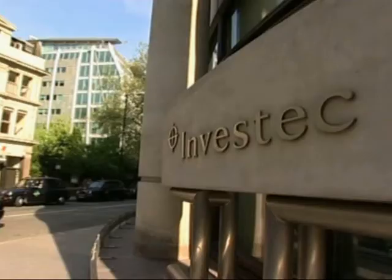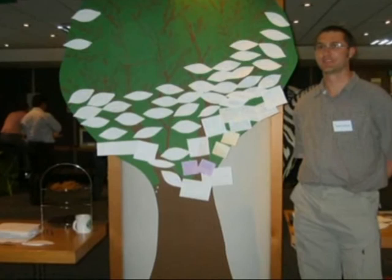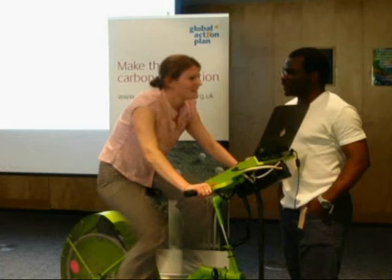Translating the message into a language corporations can deal with are business project officers like Charlotte High. I'm on the programmes team that works with large businesses, our environment champions teams, and we run projects with larger businesses to help them reduce their environmental impact, so very practical projects. It's about engaging staff throughout the organisation and changing behaviour. GAP focus their efforts on key areas of energy saving, like switching off appliances.